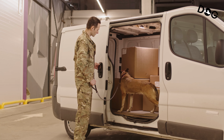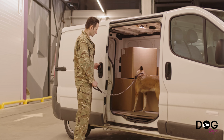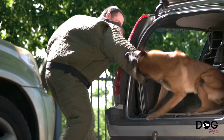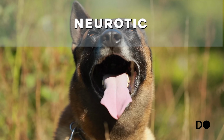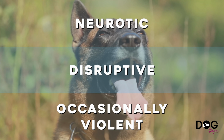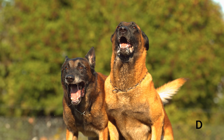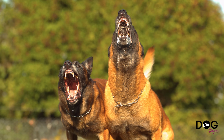The majority of dog owners are willing to spend the time necessary to teach their puppies the fundamental commands like sit and shake, but not everyone is prepared to make the effort required to raise a Belgian Malinois. This breed may become neurotic, disruptive, and occasionally violent if it doesn't get enough mental and physical exercise. Although these dogs will keep their owners on their toes, they may be one of the most rewarding breeds to possess if trained properly.